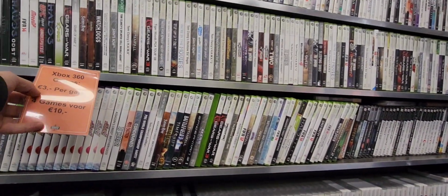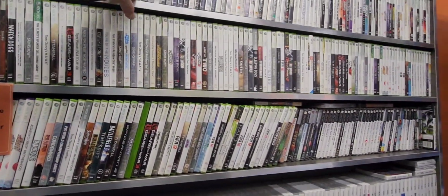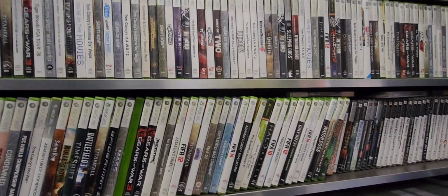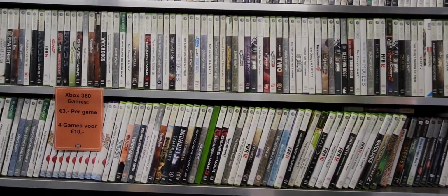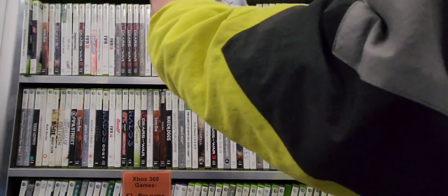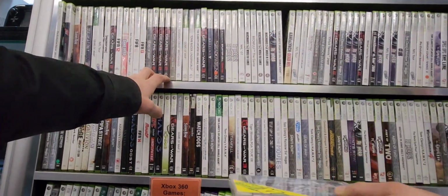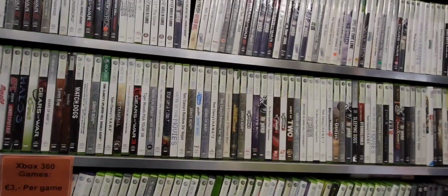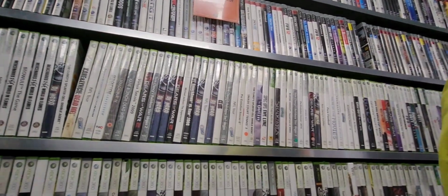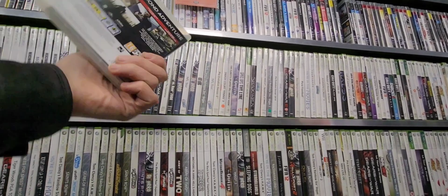Here, you always have this deal: 4 games for 10, 2.50 each. Sometimes you have games that are worth 4 or 5 euros. So this is where you want to really be comfortable. In this shop, start picking up some games, seeing if they're worth something. Got one? Then you pass them over and you can check them. What about this one? Yeah, check it.